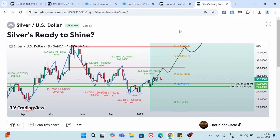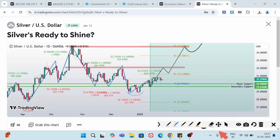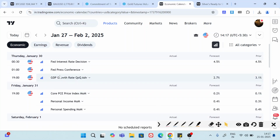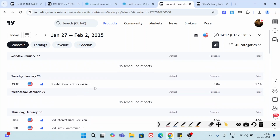Now, what are the data that we have to watch for next week? Next week we have some important data. On January 28th, we have durable goods orders. On January 13th, we have the Fed interest rate decision. This is the major impact data, and we have to wait and see how price is going to behave on that day. The Fed press conference is also going to add volatility on intraday, so we have to be prepared for that. Then on January 13th, we have the GDP growth rate data, and on Friday we have core PCE and personal income and personal spending data. These are the data that we have to watch carefully.